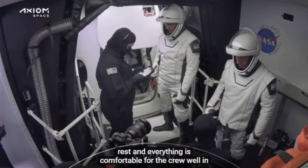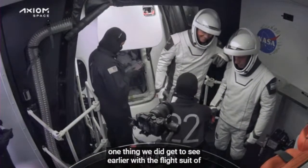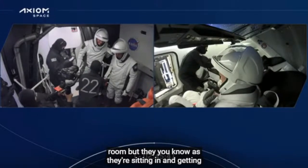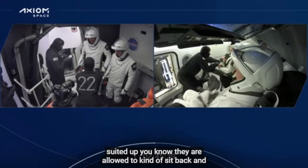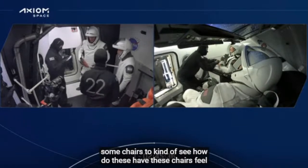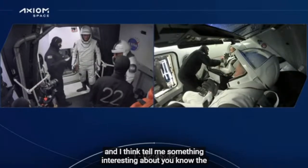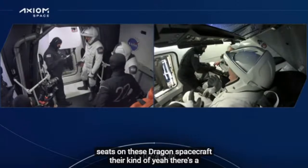Right. Well, one thing we didn't get to see earlier in the flight suit-up room is that as they're getting suited up, they are allowed to sit back in some chairs to see how the chairs feel. And I think you told me something interesting about the seats on these Dragon spacecraft. They're kind of customized a little bit.